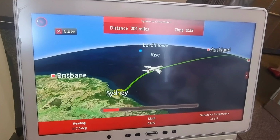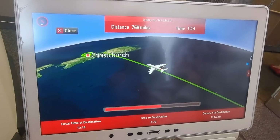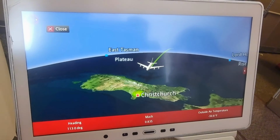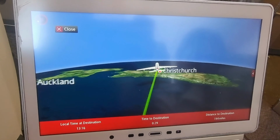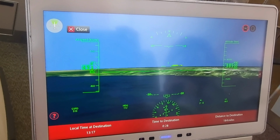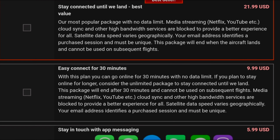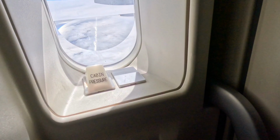I also found this interactive map, so cool. It tells you your whole flight map and you can click on so many different options. It tells you literally everything. And as you can see here, you can also buy Wi-Fi on the flight. I didn't opt to buy it because it wasn't long enough. I just went for the free messaging one.